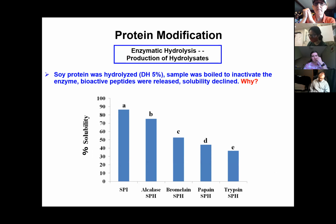However, enzymatic hydrolysis does not always work in the way we anticipate. So we thought that with hydrolysis, we can enhance solubility theoretically. Here in this case, we looked at soy protein isolate, and we looked at hydrolysis using different enzymes, and we saw a decrease in solubility across the board. Regardless of the enzyme that we used, we saw a decrease in solubility.